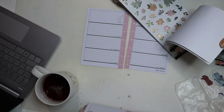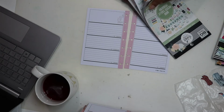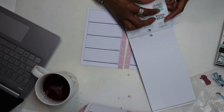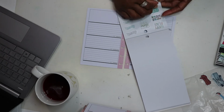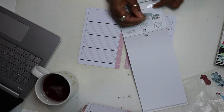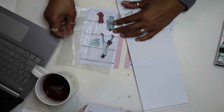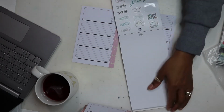So let's begin. Okay, this is nice. I like that. It says, home is where the heart is. And I'm a real homebody. I really am. So I'll just put this on here because I like that, and I'll see where that takes me. But I'm not sure if I do like that.